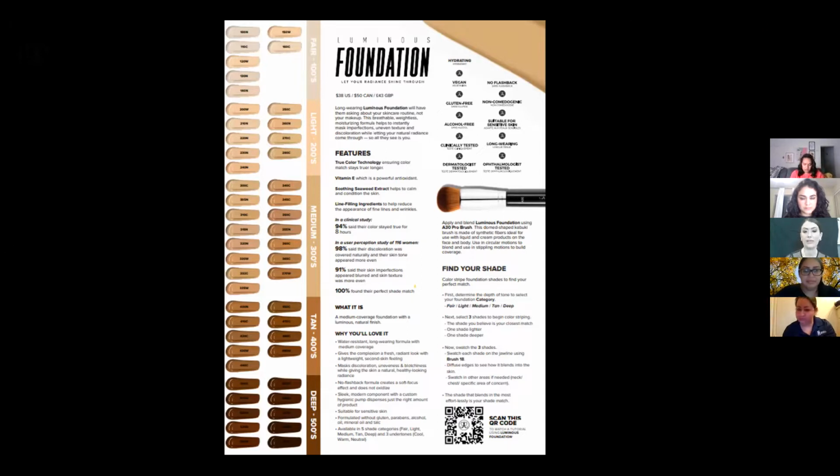And we have done clinical studies. 100% of our participants in the study have found the perfect shade match for them. As I had mentioned, there are 50 shades of the foundation, so there's something for everybody. You can see on the slide that there are 5 different categories, so it's easier to condense into your own category. We have fair, light, medium, tan, and deep.